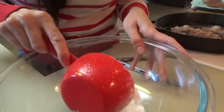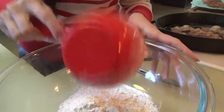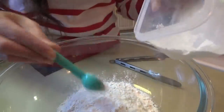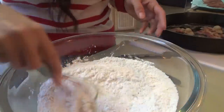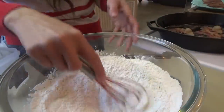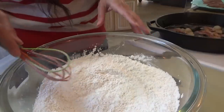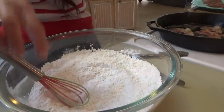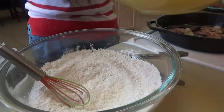And here we're going to put 1 and 3/4 cups of all-purpose flour, 2 teaspoons of baking powder, and 1/2 teaspoon of salt. And here's where you put in your blueberries or your chocolate chips. I'm going to go ahead and put the wet ingredients in though, and then we'll separate it and add the blueberries and the chocolate chips since I'm doing 2 different kinds.